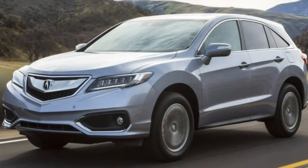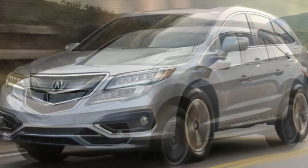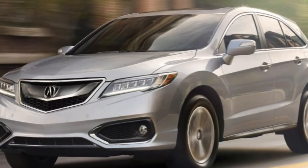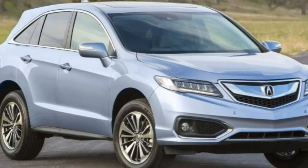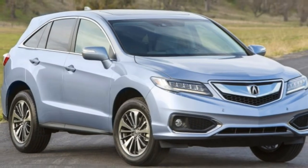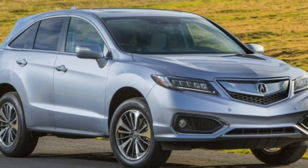Safety. The 2016 Acura RDX comes standard with anti-lock brakes, stability and traction control, front side airbags, side curtain airbags, active front head restraints and a rear view camera. Optional active safety equipment includes forward collision warning, forward collision mitigation with automatic braking, a blind spot monitor, lane departure warning and lane departure intervention.